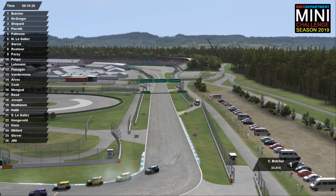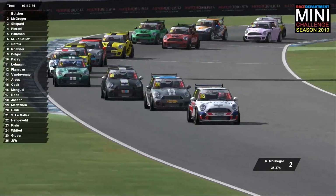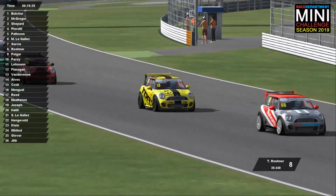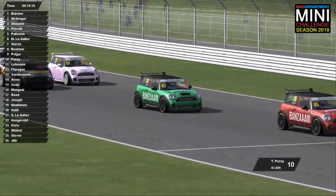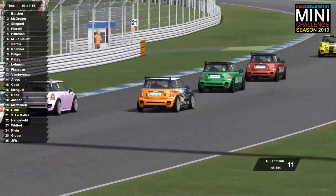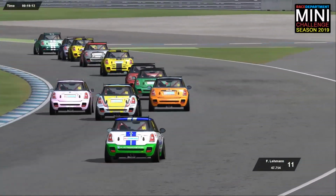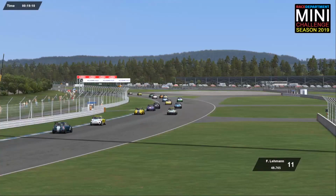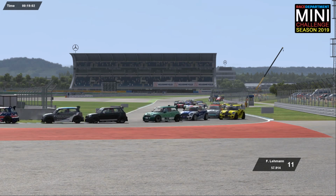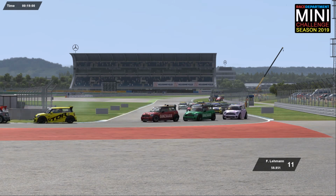But back in 9th and 10th position, it's teammates Polgar and Patsy battling it out. Patsy is left in the dust out of turn number 3, just behind. Frank Lehman is side by side with Fernando Flanagan as they come up towards the hairpin for the first time. Hopefully it's going to remain all clean. You've got Davy van der Veen just behind that as well, as they head up towards the first major braking zone of the race. Here they go into the hairpin.